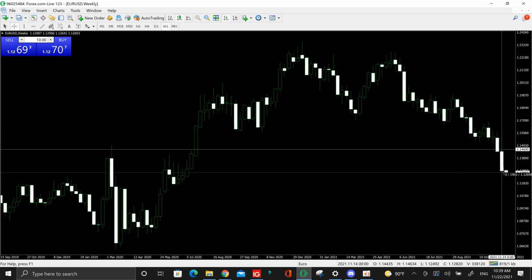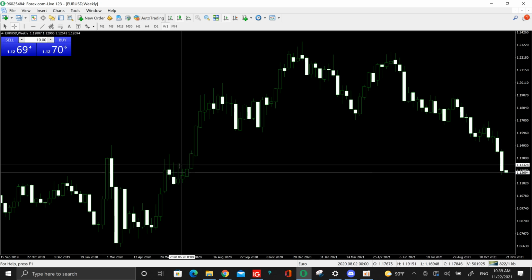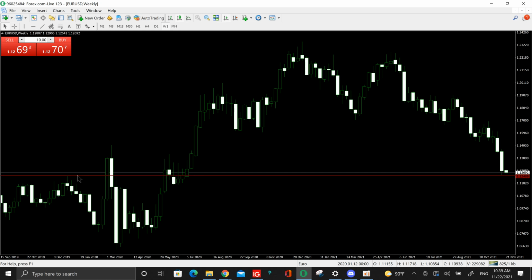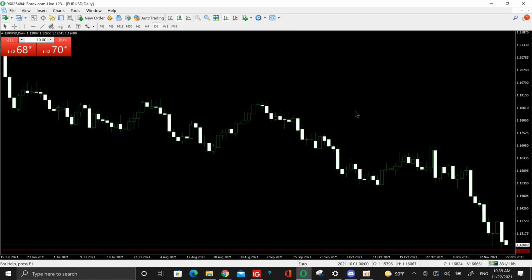It actually closed almost 200 pips from the previous week's lows, and we crashed into a current support area we can see right here. So I want to mark that up just for reference. We are currently visiting an area of support. The area that I like to mark up for reference is right here. This is going to be an 87 pip zone.